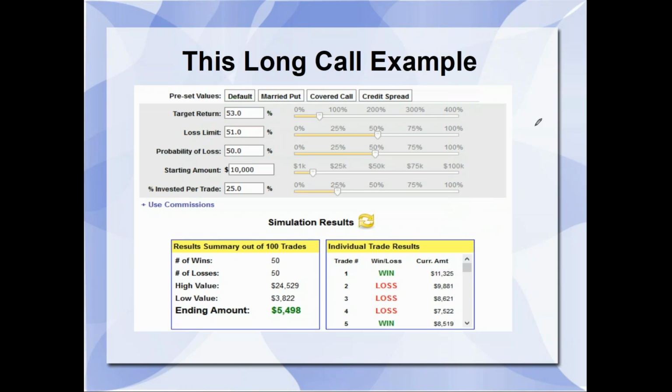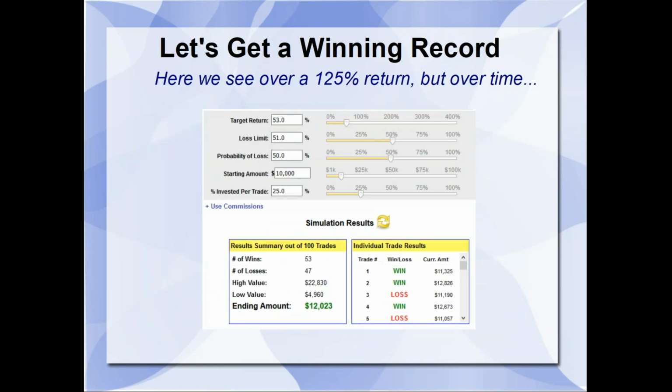Even though you can see 53, 100% wins, sometimes you might only take a 20% because the stock didn't move as you expected. But over time, even with a 50-50 win-loss ratio, this does not get you to profit. It gets you to a 40-50% loss. Now, if we had more winners than losers, we might see a profitable portfolio. And one time again, we might see that 120, 130% gain on our investment.